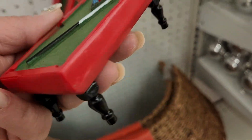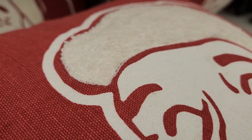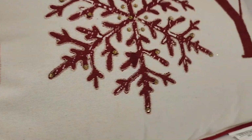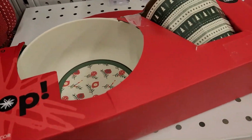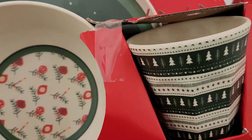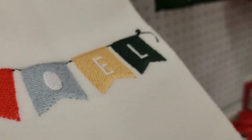And as you can see, they still have plenty of ornaments. And here they have a lot of pillows still left over. And here they have this 3-piece set. It's plate, bowl, and a little cup. And here are some of their kitchen towels.